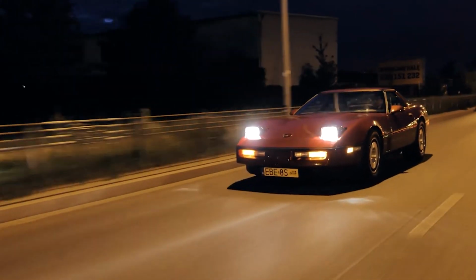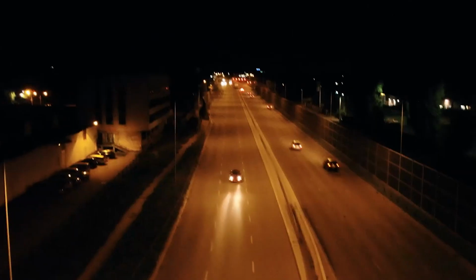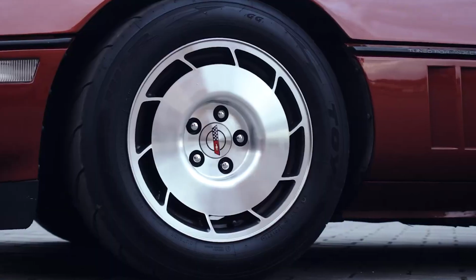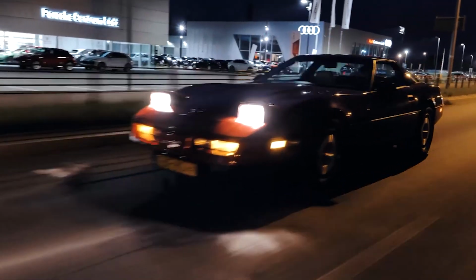You can have the earliest model for about 8 to 9 grand if you want one. The high-end ZR1 specs go for about 12 grand. The C4 is gradually creeping into the league of classics, so the investment is a smart one.